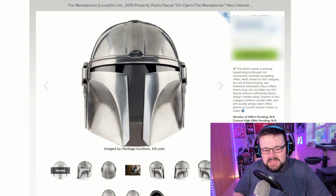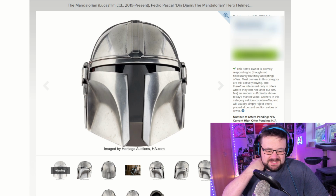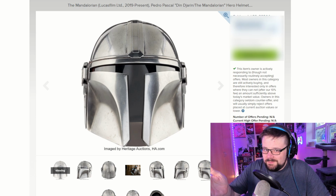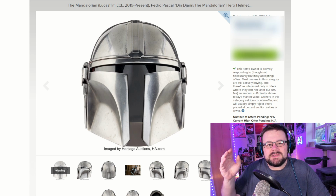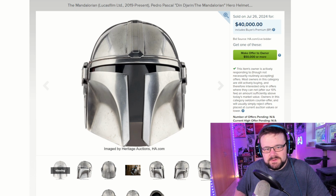But I imagine that there is probably a good number of these helmets produced by Lucasfilm, whereas, as we saw back in the day, there was only 6 Stormtrooper helmets produced for the original New Hope. So what do we think this went for then? Costume original, Season 1, worn by Pedro Pascal, so that's going to give it some intrinsic value. It might be a little bit of Pedro's sweat still in there. I'll give you in 3, 2, 1, $40,000. Relatively cheap for something so prominent, and really, I like the design. So for $40,000, you could have had yourself an original Mandalorian helmet.